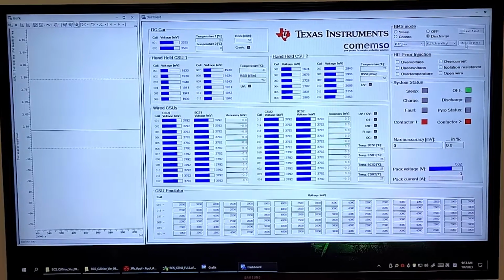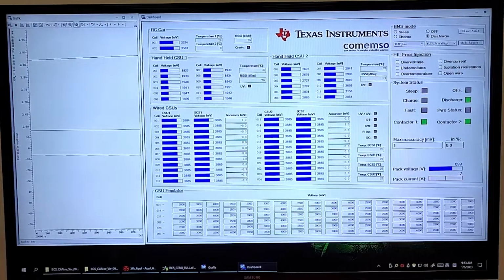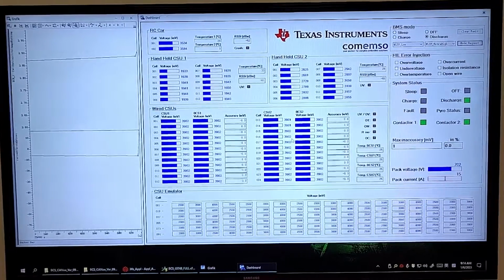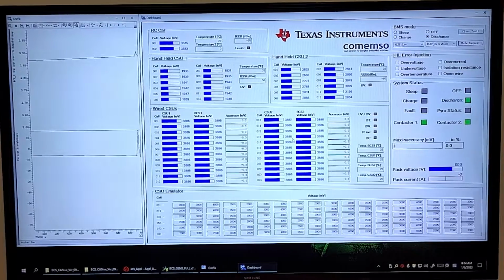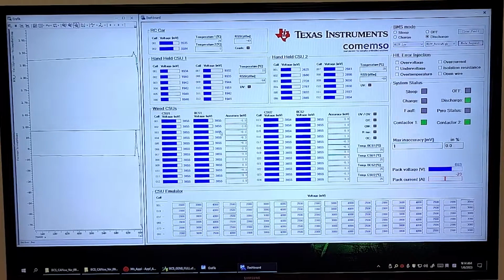So strap in your seatbelts and let's go press this button, right? All right. So your eyes should be focused in this area here where we're taking a look at the wired CSUs. Now, our claim to fame is 1 millivolt accuracy, targeting, and we can talk about this later, basically LFP type of battery cells. So we can see this is basically for all of the cell voltages.